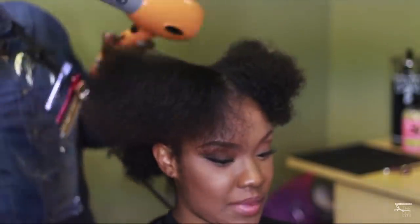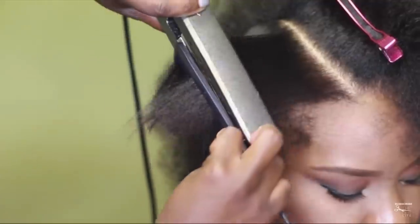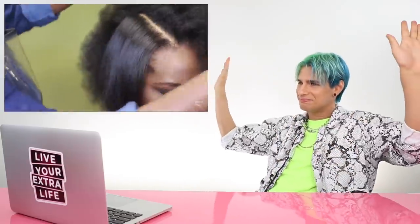All right, so now that we are all done blow drying, we are going to section off. Okay, and now she's just gonna go in on that frizzy hair and straighten it, I guess. Oh, look at those beautiful sections she's taking out. Those beautiful, beautiful sections. Look how shiny.